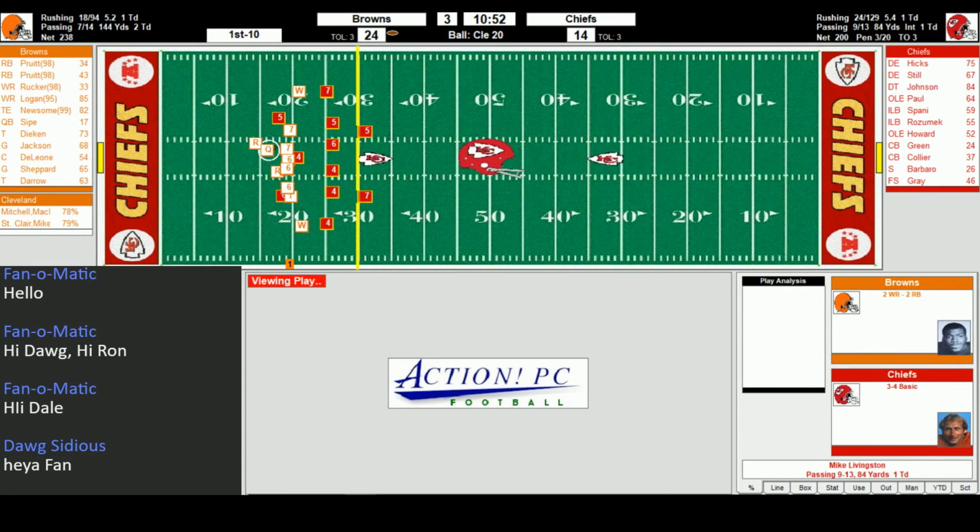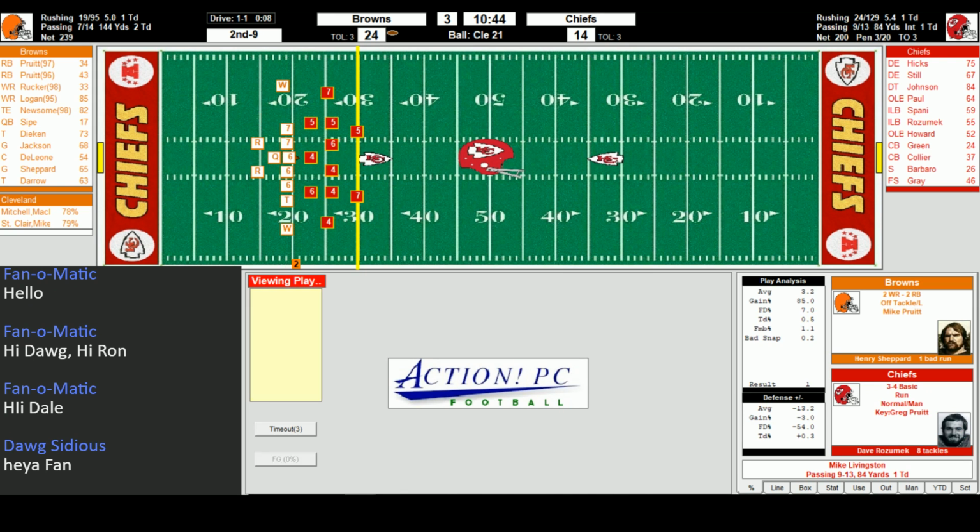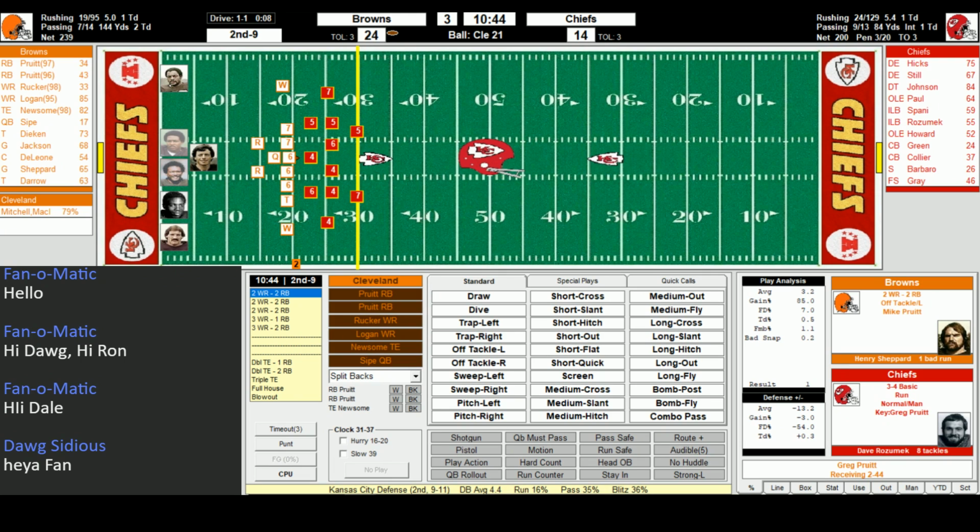Mike Pruitt, off tackle left from the 20. Gets nothing. Rosemick is the second one there. And they'll stop him after a gain of 1. Henry Shepard, the right guard, makes the bad block. And Dave Rosemick has 8 tackles. It'll be 2nd and 9 for Cleveland.